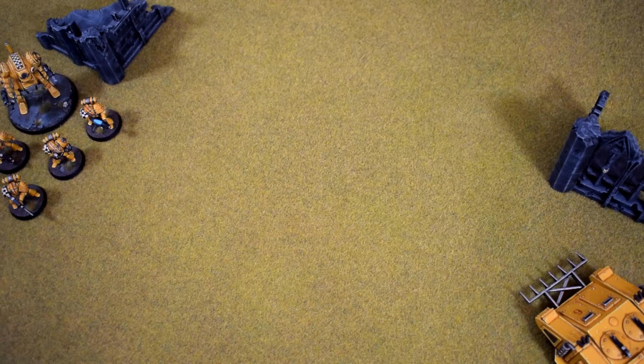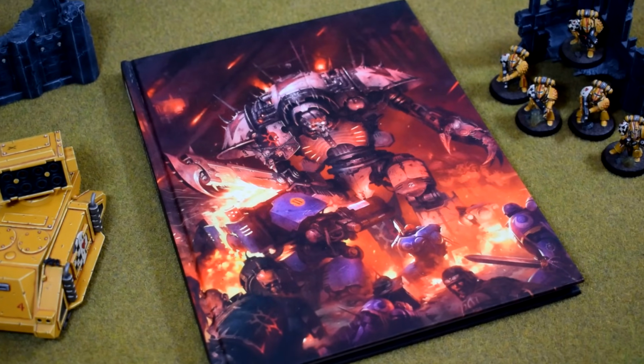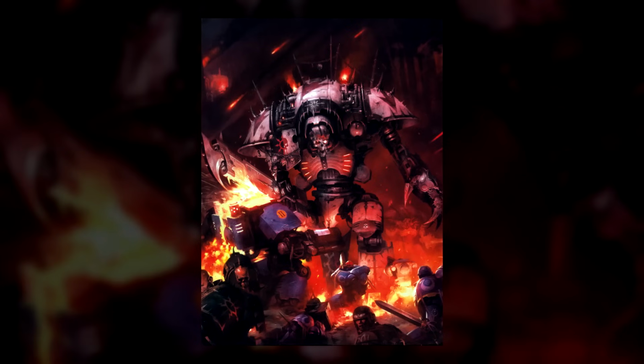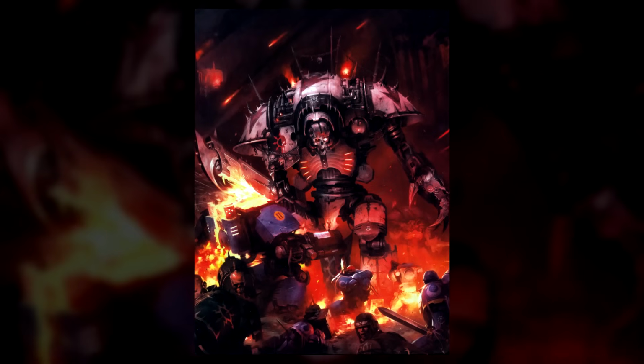Let's start with one that's relatively new. The cover of the 9th edition version of Codex Chaos Knights is fantastic. Even better if you've got the limited edition version like we do, so you can see it without all the branding guff on it. This Henry Martinez piece is slightly unusual for a modern Codex cover, since it clearly shows a specific enemy being fought.